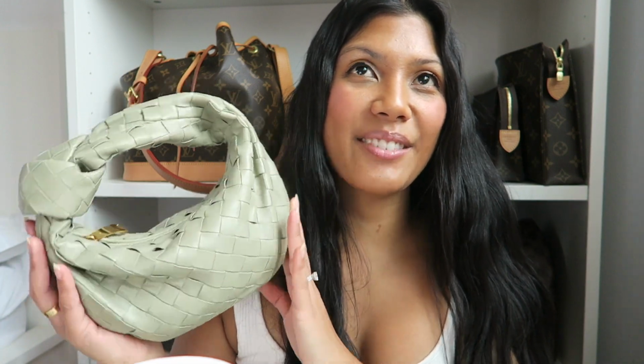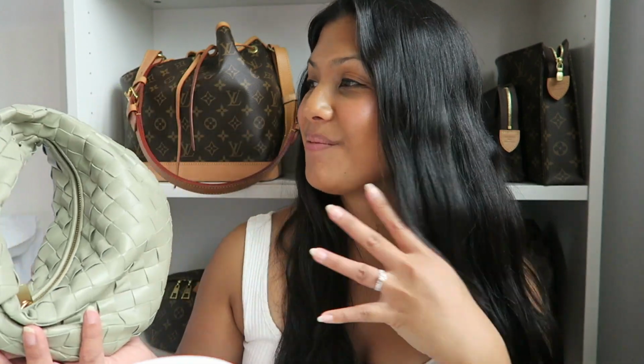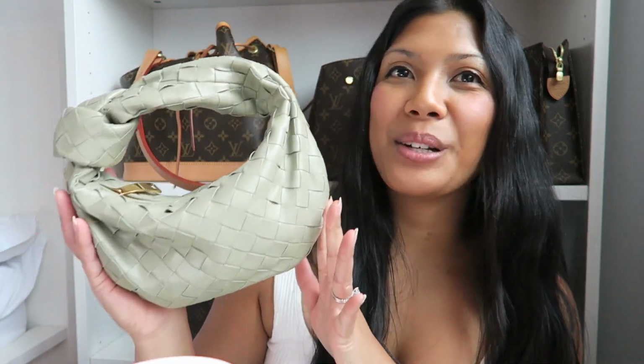Okay, so this one is my mini Jody, and I got this one, I want to say, Labor Day weekend, and I really do love this bag. I did get it in Hawaii for the Hawaii price, but let's talk about just the mainland price. It retailed for $2,500, and now this bag retails for $2,650. That's an increase of 6%, and honestly, I just really love this bag, and I think I would still pay that price for this handbag.